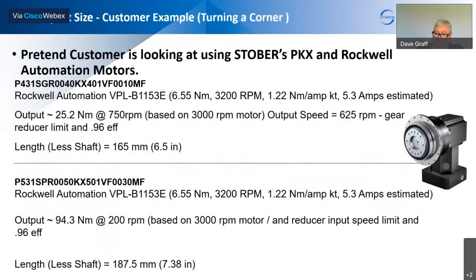So we look at another way of affecting machine dynamics. You all have customers, or yourself, with right angle gearboxes on machines, and every time you add a right angle planetary, you add more money. That's just the way it is. And we want to make the machine perform better and be less expensive. So here we just grabbed a random customer that was using a VPL-B1153. Winding really doesn't matter for size, but it does for the illustration of the speed and torque. And that's a very common motor. We see that a lot.